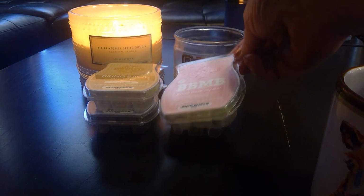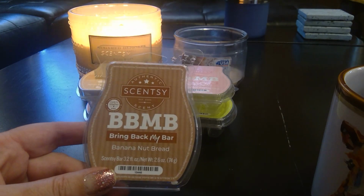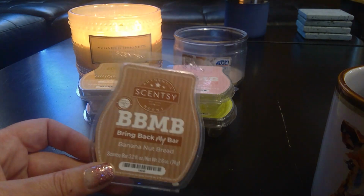So this, again, enjoyed and would get again. And Banana Nut Bread. While this is not a favorite of mine, my kids liked this. In my oldest son's room, I melted it by itself. And in my youngest son's room, I melted it with Blueberry Rush. And it was really good with Blueberry Rush.